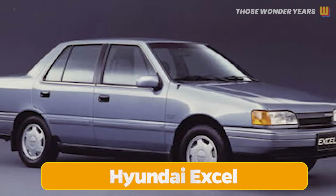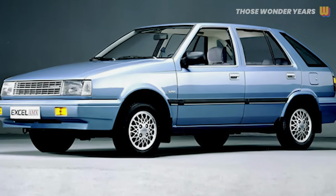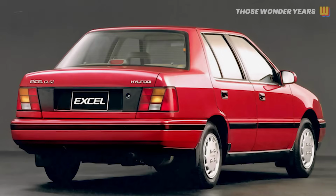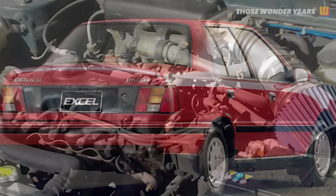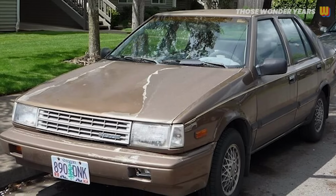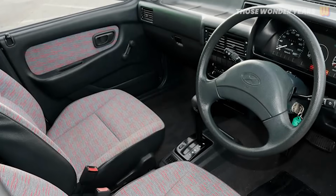Hyundai Excel. In the late 1980s, Hyundai entered the US market with the Excel, a budget-friendly compact that promised affordability but delivered misery on wheels. At first, buyers were lured in by its rock-bottom price and flashy marketing, but it didn't take long for the nightmare to begin. The Excel was plagued with horrific reliability issues. Its engine struggled to make it past 50,000 miles without falling apart, while the transmission seemed allergic to shifting properly. The car's thin, cheap metal panels rusted faster than an abandoned shopping cart, and the interior plastics cracked under a mean glance from the sun.